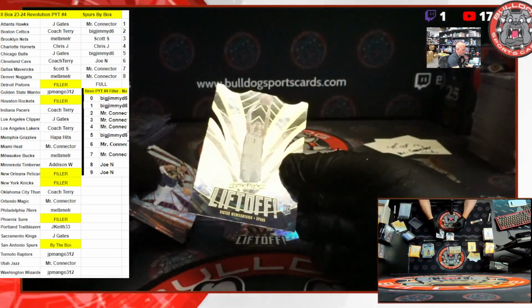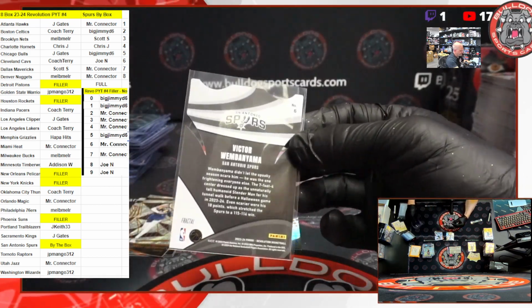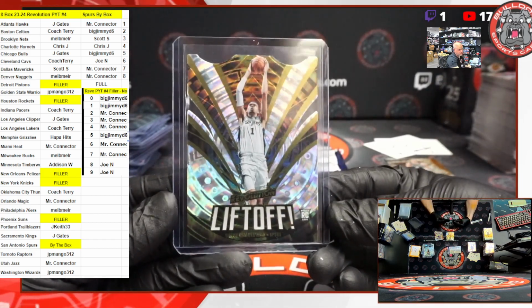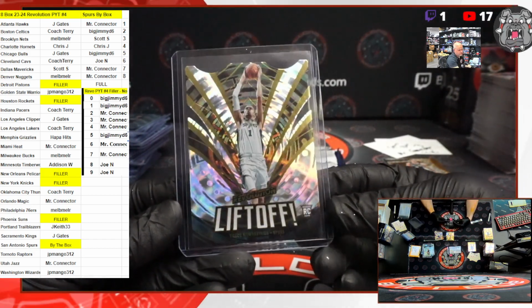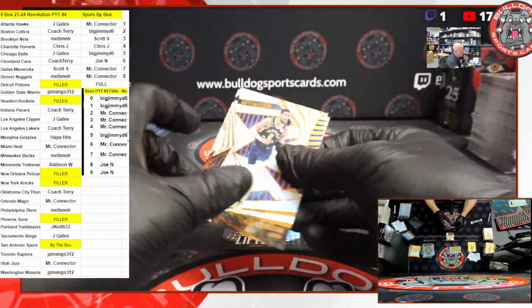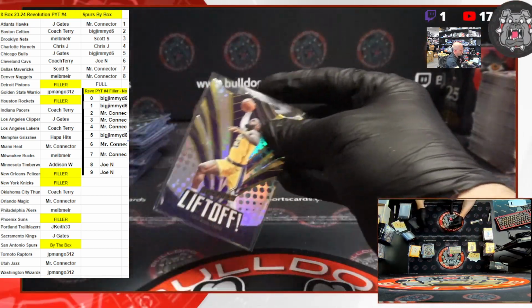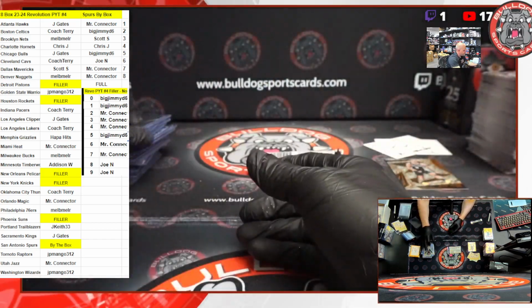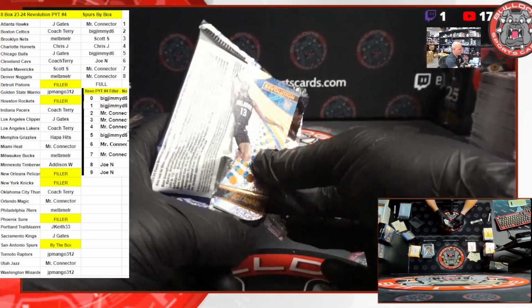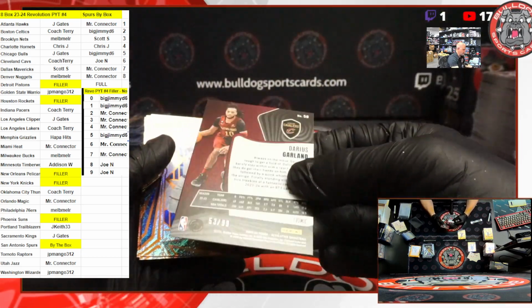LeBron. Oh, sick. A fractal Wemby liftoff. There is a Garland to 99.